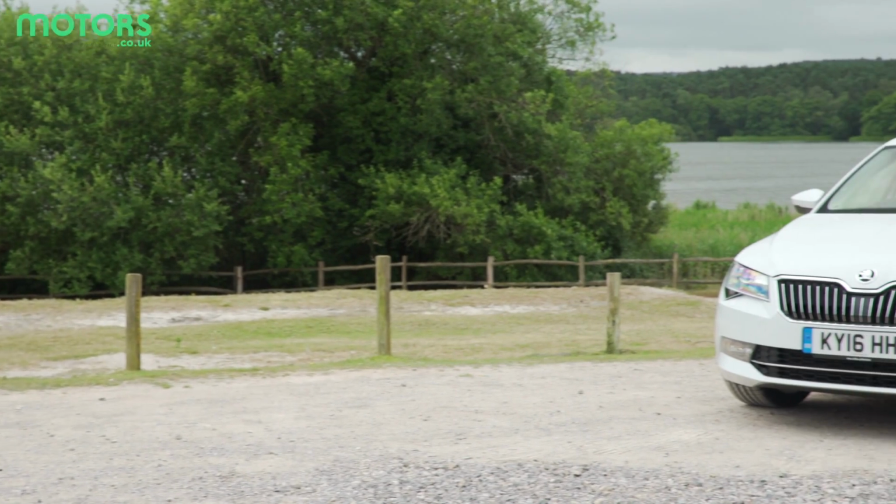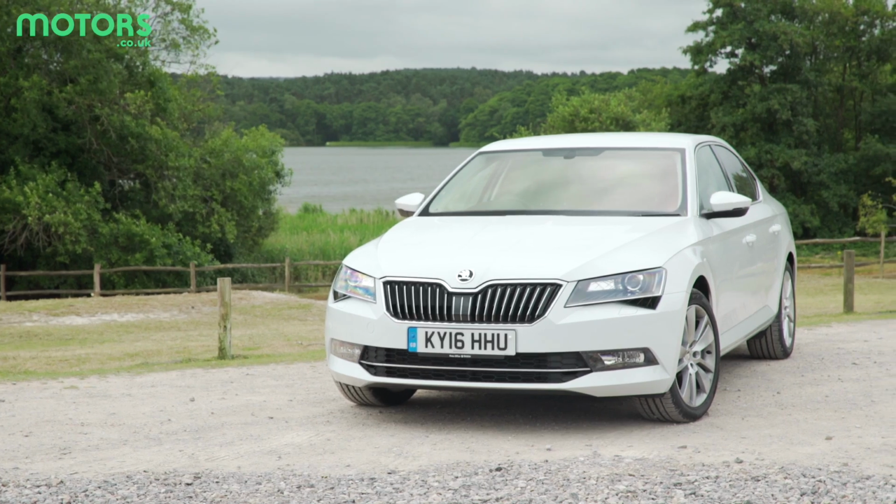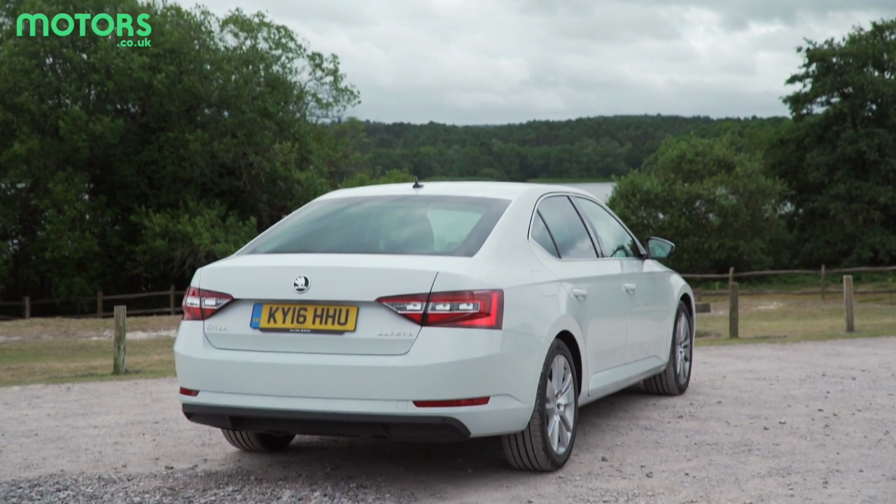From the outside, it definitely has a more grown-up look to it. Okay, it might not have a three-pointed star on the bonnet, but that doesn't mean it wouldn't look out of place in an executive car park.